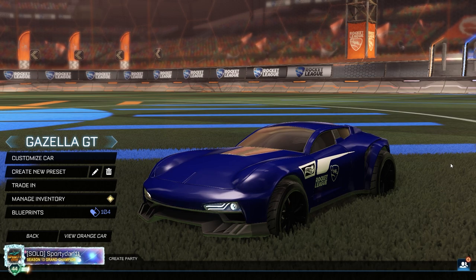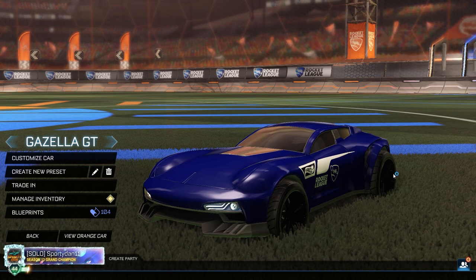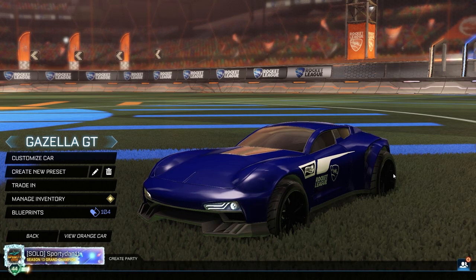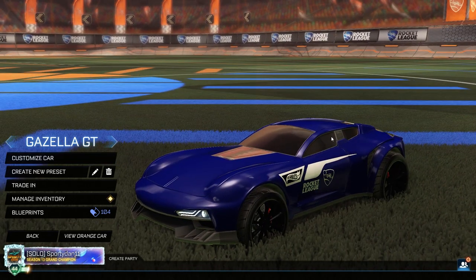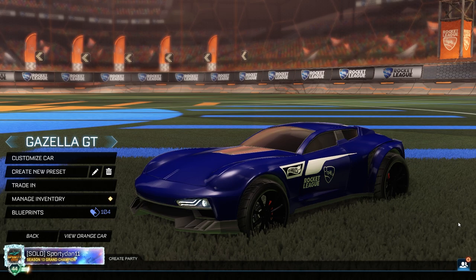And in today's episode, we're going to be showcasing all of the black market decals on the, well, not brand new, but for the first time since free to play, the Hot Wheels car, the Gazella GT. This is definitely one of my favorite Hot Wheels cars. It looks so good. It kind of looks like a Ferrari, but some of the black markets do look very well. Which one is your favorite black market decal on the Gazella?